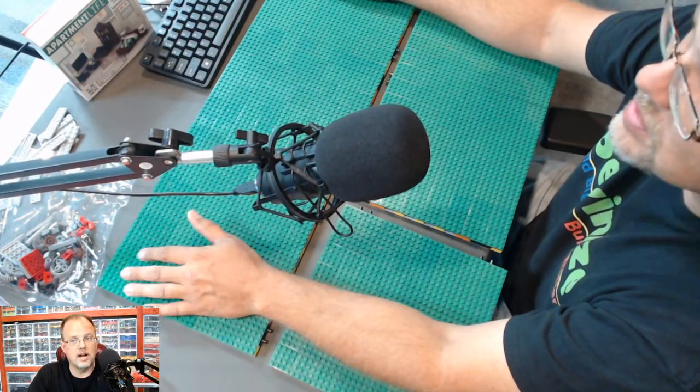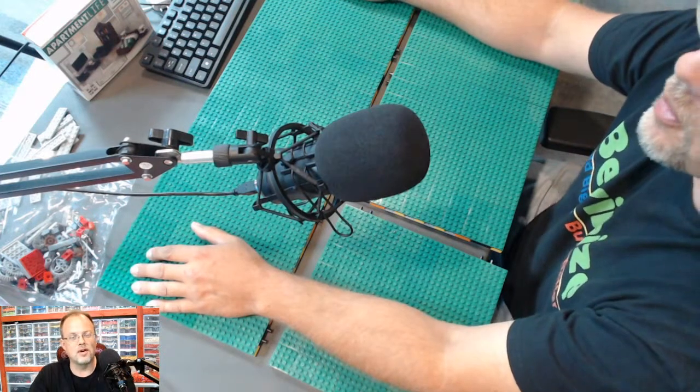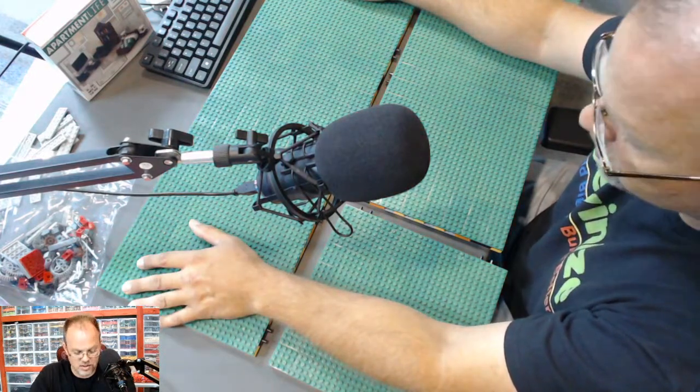My favorite Lego set ever, I always say, is the Cafe Corner, because that's the one that got me into doing city builds.